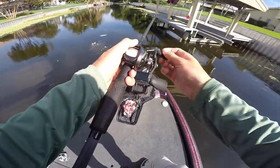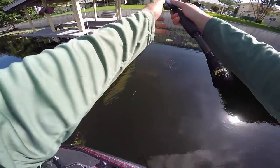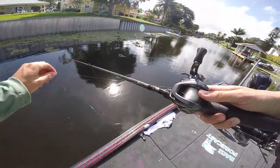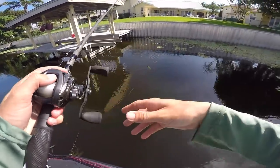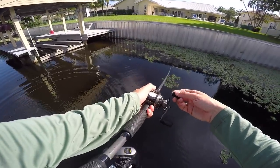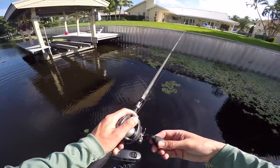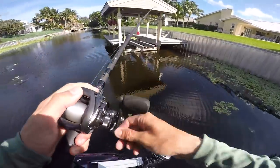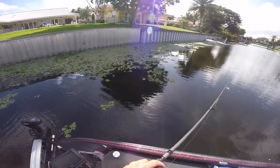All right, so that's two out of that corner. Maybe there's more. Let's try to find out if I can stop getting a backlash every time I cast in there. Oh yeah. All right, no more in that dock. Let us get a move on.